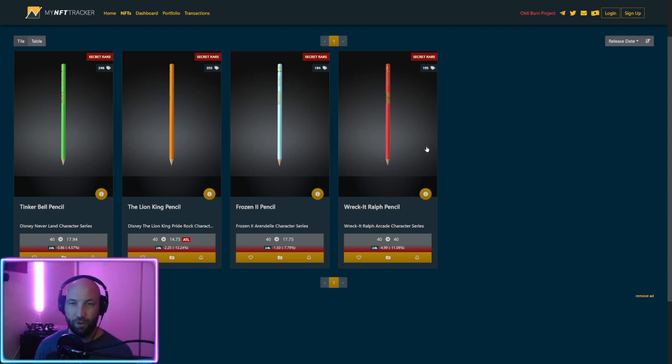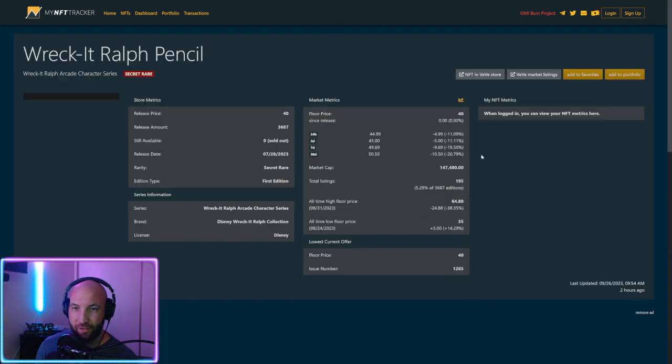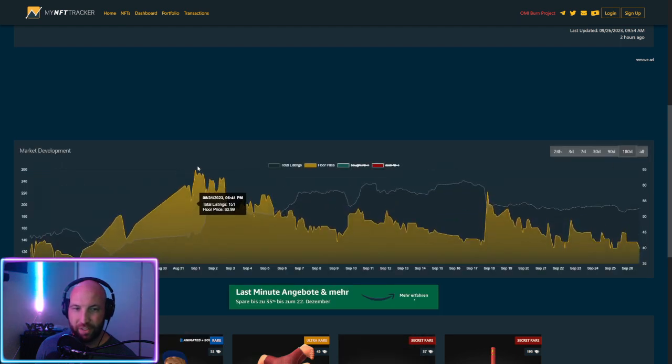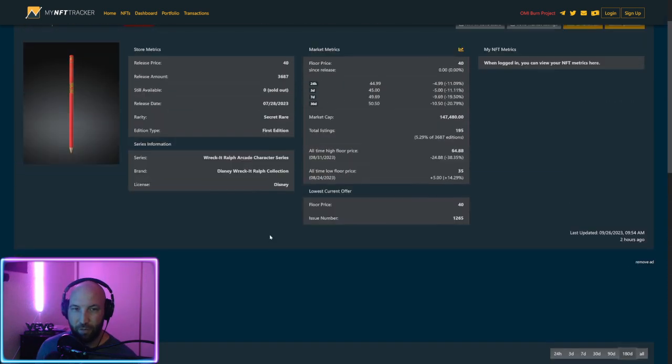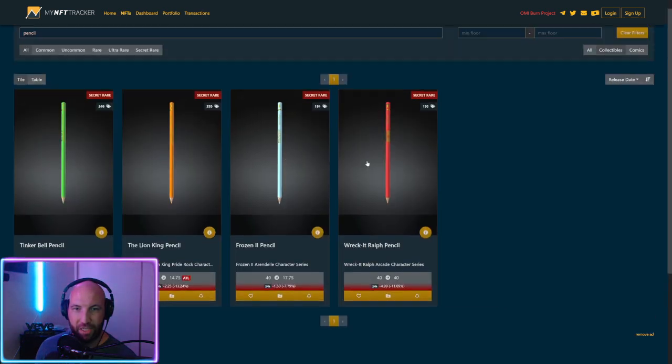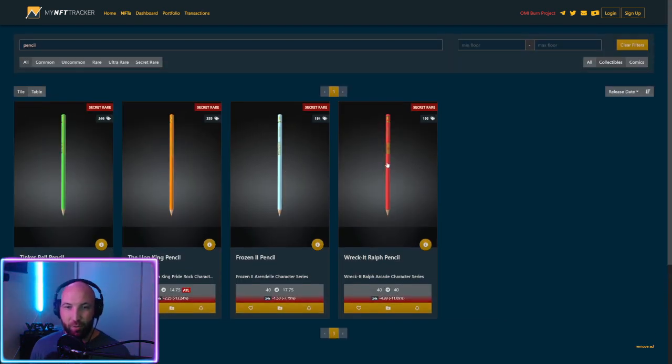I do feel like there could be a few whales holding the bag on these Wreck-It Ralph pencils. I'm sure this graph might not exactly track it, but there's been a couple of times where this thing was pushing up to like 70 gems. So I'm not sure if there's a lot of whales that bought in the 50 to 70 gem range in order to limit the supply. But when that Aladdin pencil drops, I do think people are going to floor it.